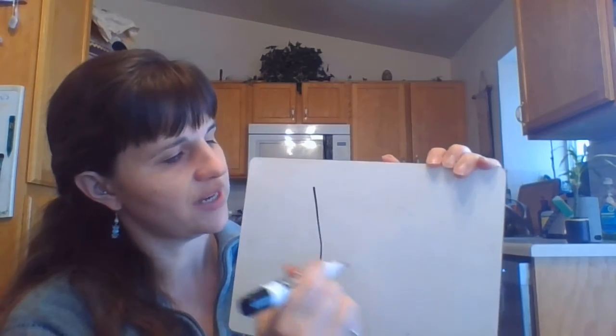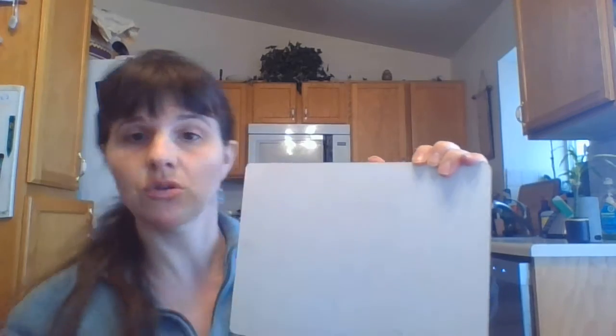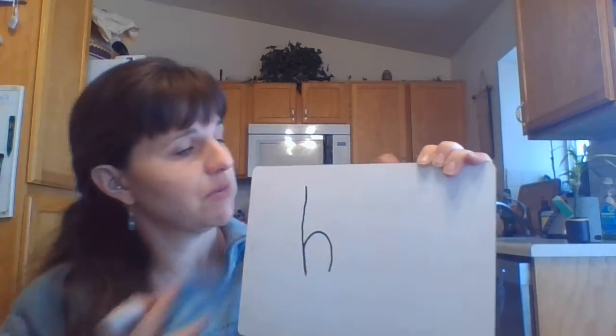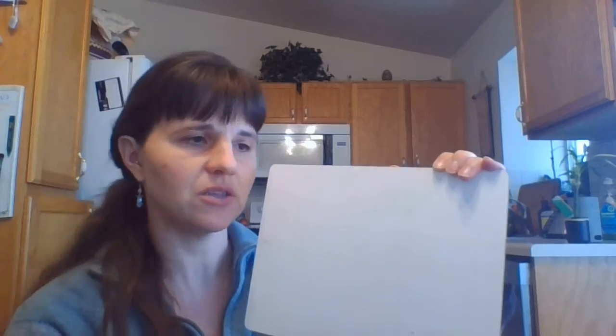Make sure you're forming the H in one fluid motion. Some kids, when they do their H, they go like that. Doesn't quite look like an H, huh? Let's do it the first grade way, right? Dive down and down, swim up, come around. It's really good for your brain to be able to make lowercase letters in one fluid motion. It connects the left part of your brain to the right.